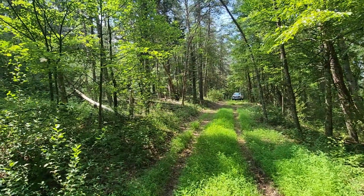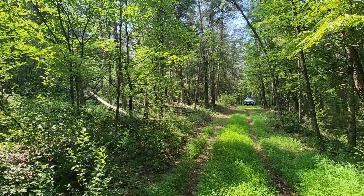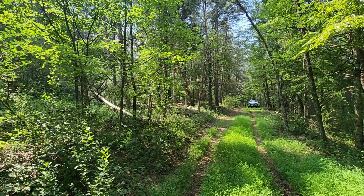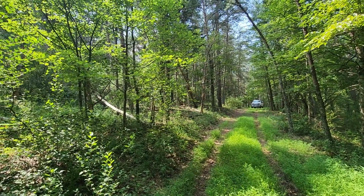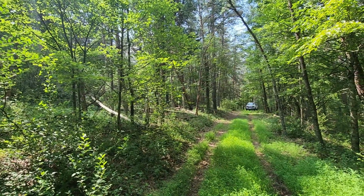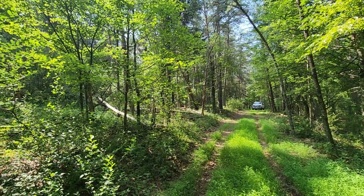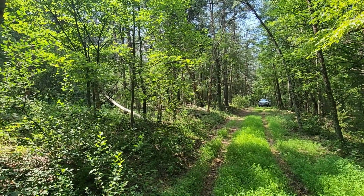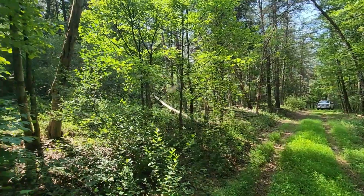But this ridge top up here is really nice and flat. Plenty of area to get around and build on, do whatever you want. Of course, you'd have to do some clearing. I mean, it's pretty thick in there right now. It's summertime too, and in the winter you might be able to see a little better with the leaves off. But it's pretty thick pines and some underbrush until you get onto that back side.